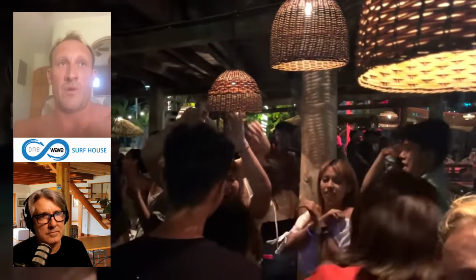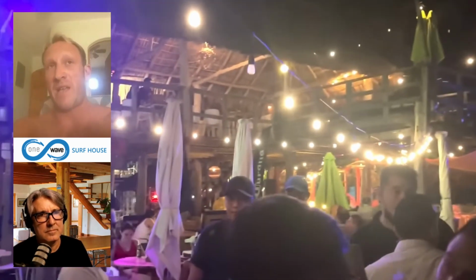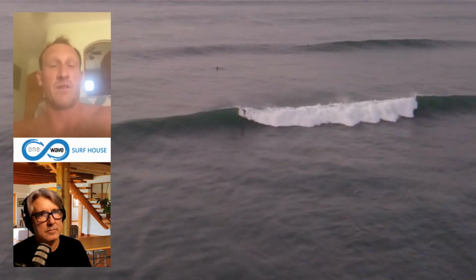And it is a brand new 5-bedroom, 6-bathroom, 2 decks, private pool, huge kitchen, with easy access to both the break and to El Tunco, which is the tourist town in El Salvador that's really popular for nightlife and restaurants and things like that. And that's also where the ISA is being held right now. The wave that breaks like Trestles Lowers is in El Tunco. So when you stay at One Wave Surf House, you have all the comforts of home, plus you're walking distance from these great waves and these great restaurants and nightlife.